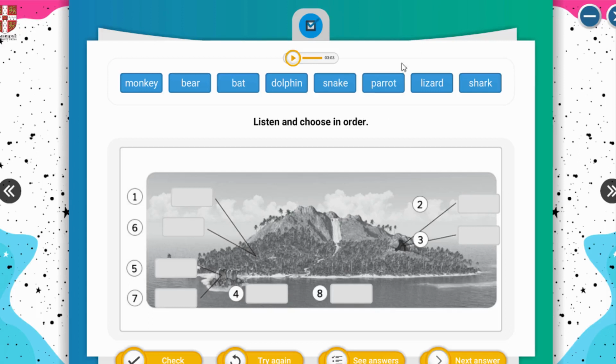Yes, and the first one is an example, monkey in here. So what can we say? Monkey. What can we say about monkey? Think about this. And think about the other animals. What can we say about the animals? Monkey, snake, bear, bat. What can we say about these animals? Think about this and we will check together, okay? I will give a time for this one.